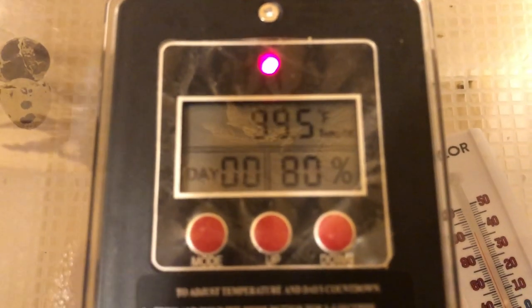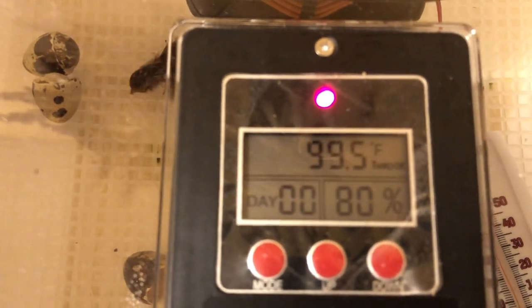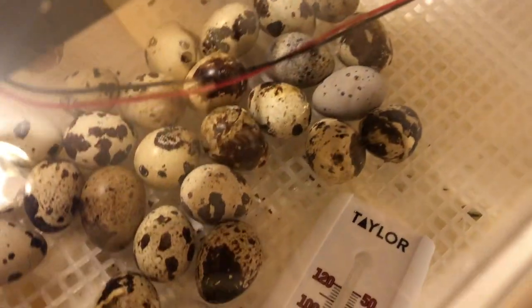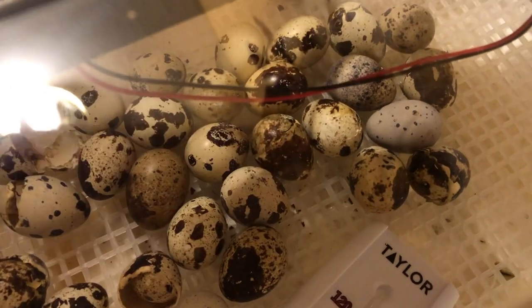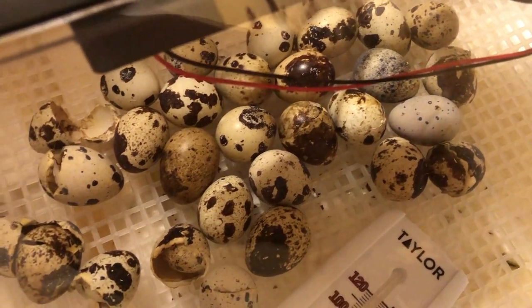The incubator is at 80%. Still holding a good 99.5 to 100 degree temperature. So we'll let it keep going. Maybe we'll get more. And these are all the eggs that were in there. Some of them are the ones that are opened and the ones that have not hatched yet. I didn't take any of the eggs out.